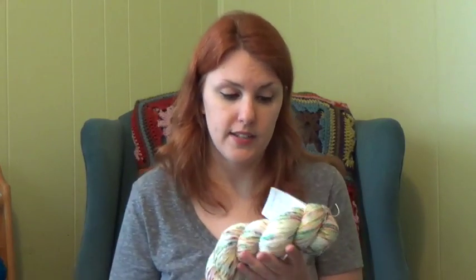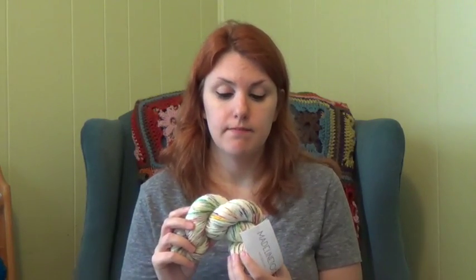So I did that and I got an email that this was back in stock, and I zoomed over because I've been wanting this, and it sold out so fast. So it is Madeline Tosh. It is Tosh Merino Light because it's my favorite yarn base, I think, on the planet. Because it's so versatile.